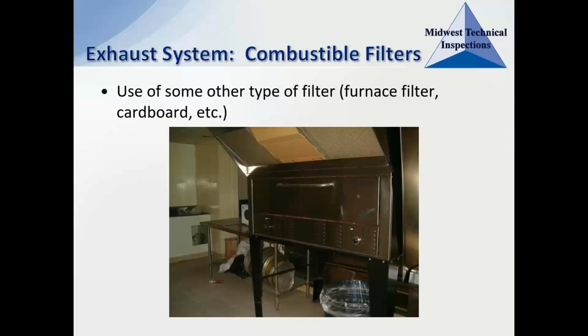And if we see any other types of combustible filters, those obviously are not going to meet the NFPA 96 standards either. Sometimes you see people will temporarily put up paper or cardboard or take an actual furnace filter and throw that up there. They'll try and put some kind of combustible material up there to catch the grease vapors. That is obviously not going to be acceptable, and we will always make the recommendation to have that removed and replaced by the baffle filters.